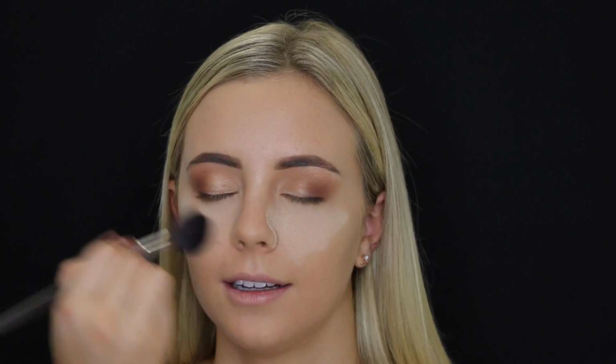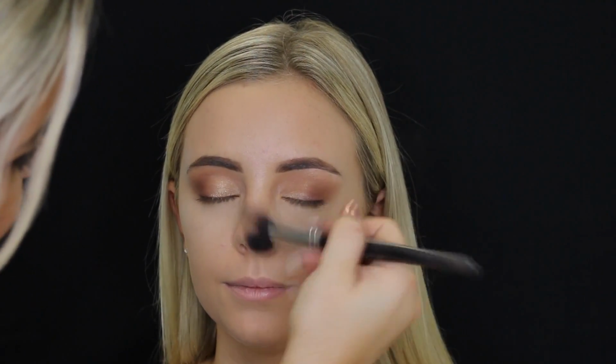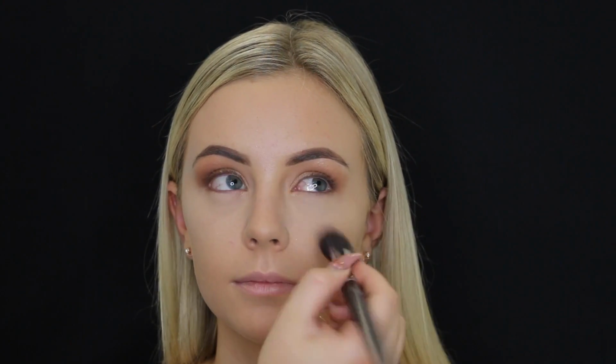Then I'm just wiping away the excess translucent powder from the bake underneath her eyes, just with a really not dense brush. I feel like when I use a dense brush, it just kind of takes off the concealer underneath, but this is a really, really fluffy brush. So just a little tip.